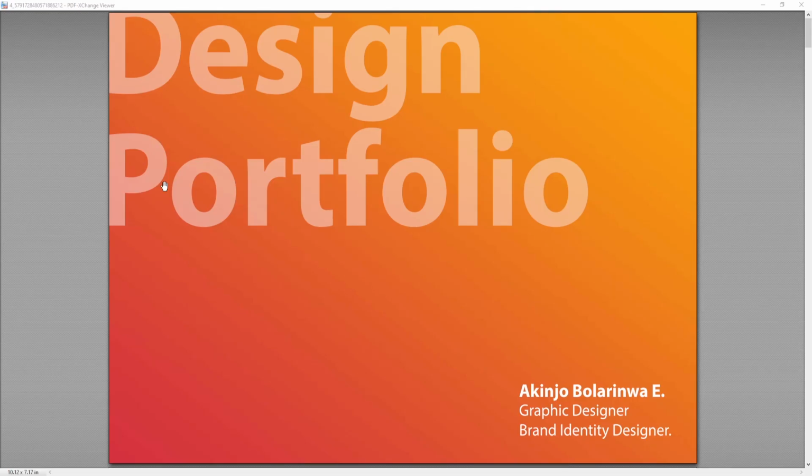When designing a portfolio, you need to have this in mind: you need to create what would make your target brand that you wish to work with trust you. Trust is what most organizations always want from we designers. And we do this by making these companies know that we understand what we are doing.